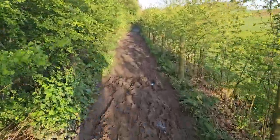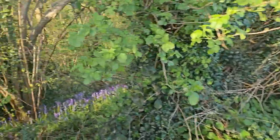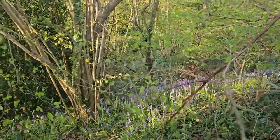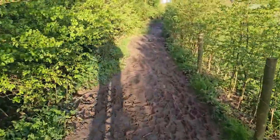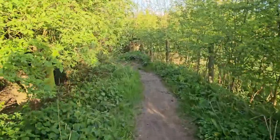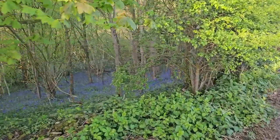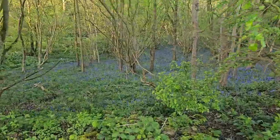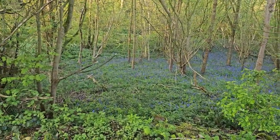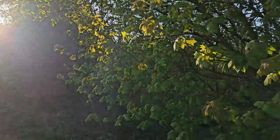The path sort of leaves the reserve here and heads towards Bardsey. There's quite a nice little circular walk. Walk down to the road and then back up. Woodpecker, did you hear it? Oh well, look at that. It's over that way. Is the wood?